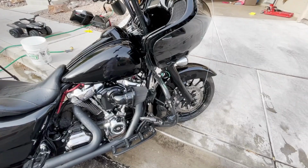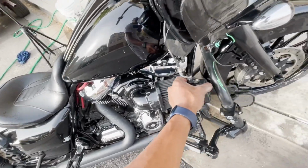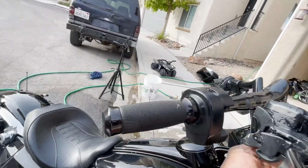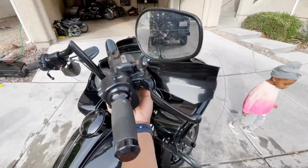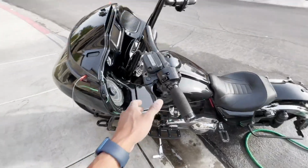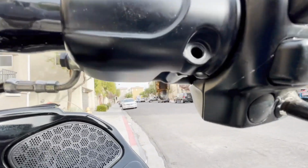Now, we do have our hand controls here, so we'll probably pop these on there. I don't know why these are off. We'll see about that real quick. I think that little control is here. And then I did get the hand controls looking a little better. I got them on there. I've only gotta get another one of those.